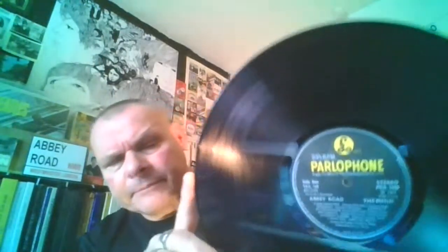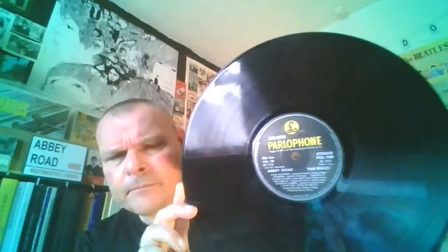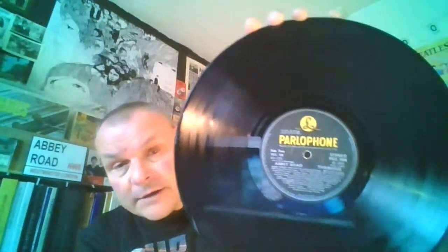I will just quickly show you the label. I don't know if you can see it very well. This has been done on my laptop, of all things, so it might stop at any minute. Right. That's side one. And that is side two.